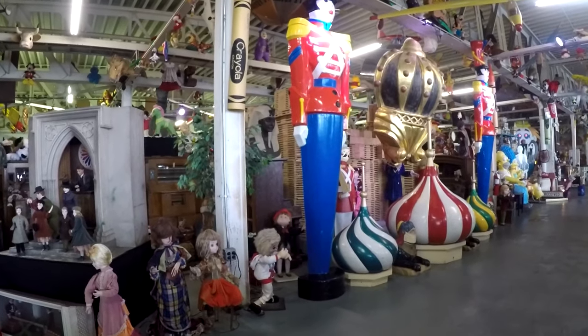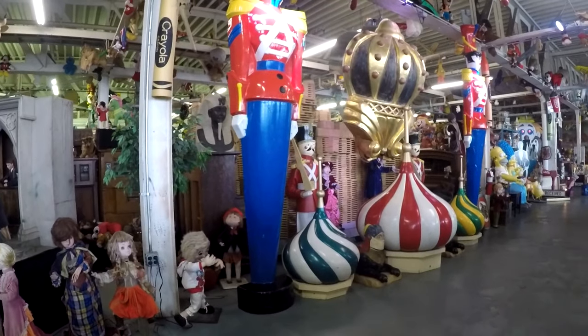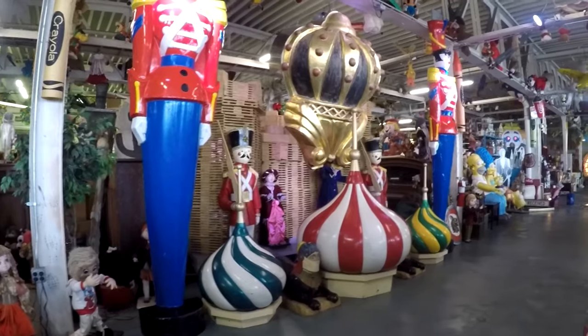Roman Colosseum, and Steve plans to make it 1 million popsicle sticks, more than double the size of his castle, so that is what takes up a lot of his time these days.